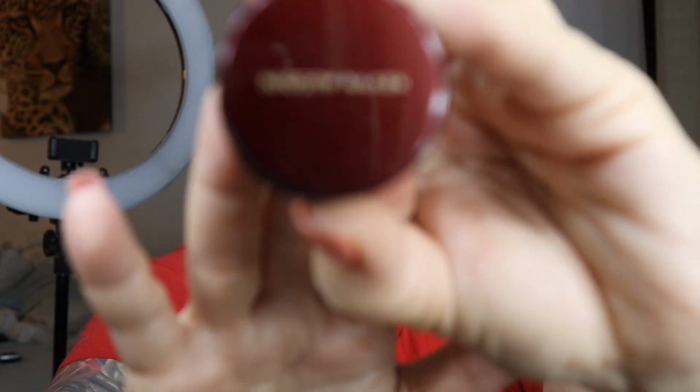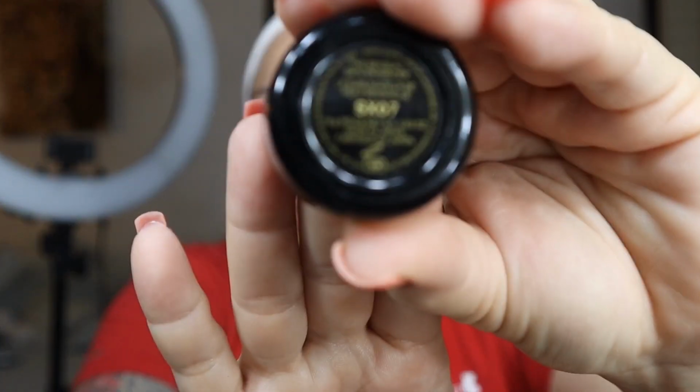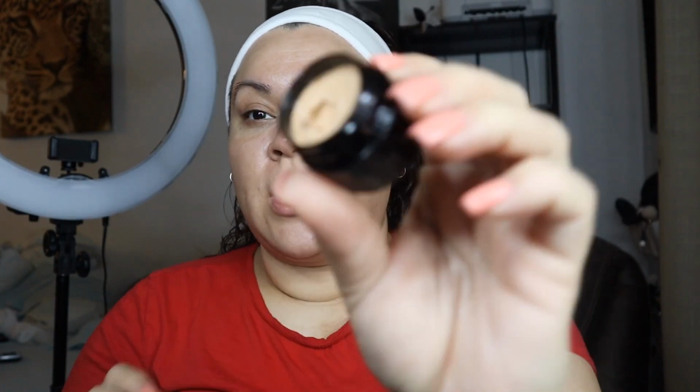But we're gonna start off with the Kevyn Aucoin concealer. It's actually called the Sensual Skin Enhancer by Kevyn Aucoin. And I got it in the shade SX07. This particular item, I looked it up when I purchased it. I looked it up at Sephora and it was $48.